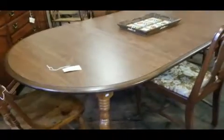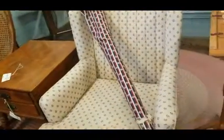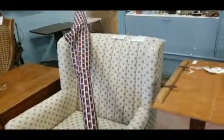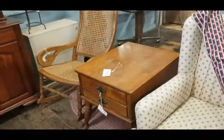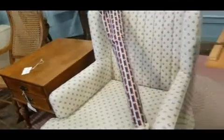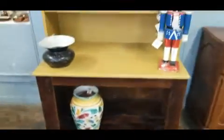Then we got this beautiful laminate top table. Comes with 4 chairs. We have the table and chairs priced separately or together, whichever way you would like. Same with this one, with the 4 chairs and the light oak finish, like a whitewashed oak finish. We have that priced separately as well. More upholstered furniture. And then of course we have the cane rocker and a nice end table. More shelving is available for purchase.